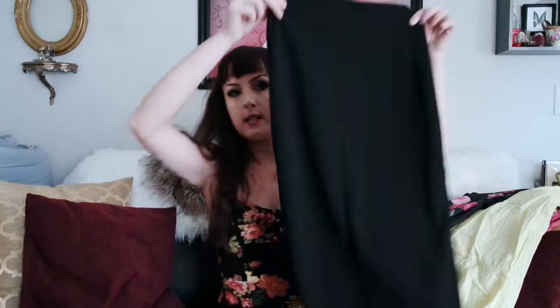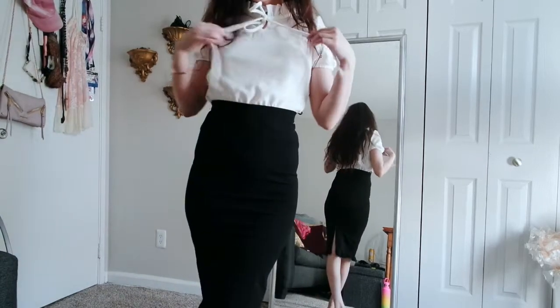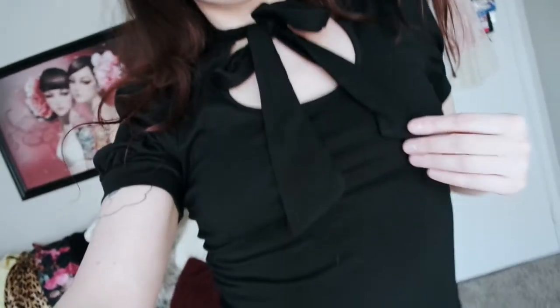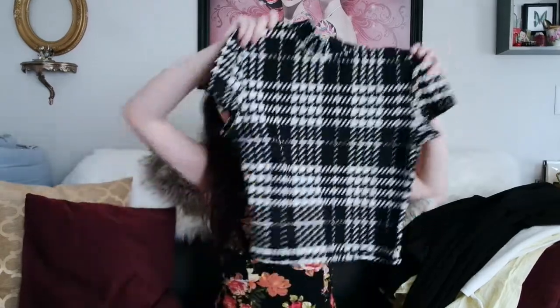We have this black pencil skirt, little white blouse, which is actually a really cute pencil skirt. We also have this black blouse, which ties in the front. Some black slacks, little cigarette pants. Nice little shirt.